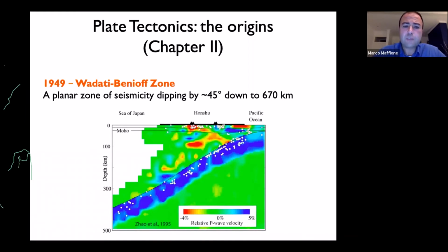What they started to measure, in particular on the coast of Japan, was that they observed a number of earthquakes distributed along a linear, kind of planar surface, going at depth and deepening the more you were moving inland from the ocean. At that time, they could not really explain the origin of that seismicity. They just realized that there was a planar zone where they observed a lot of earthquakes. And that zone was dipping about 45 degrees. They tracked earthquakes down to about 670 kilometers at depth.